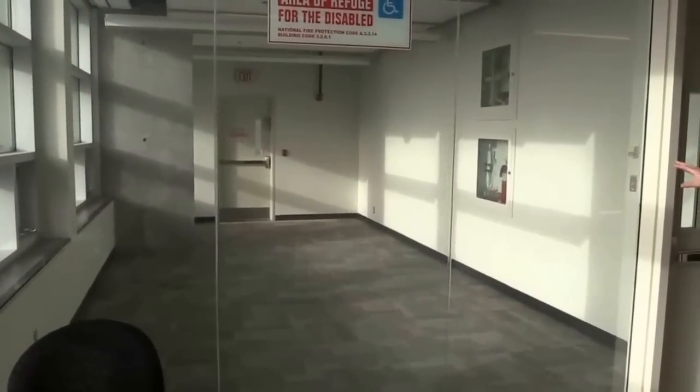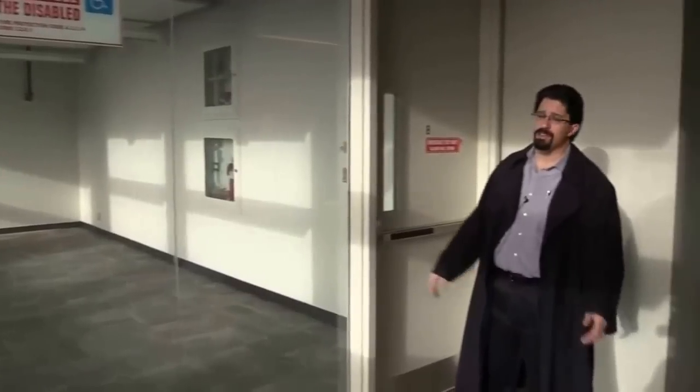Meanwhile, over here we have the Fire Emergency Area of Refuge for the Disabled. An excellent idea. If you're disabled and there's a fire emergency, you come over here and you know that the firefighters will arrive to help you out. If you're disabled and on the 7th floor, you are, as Dirty Harry says, SOL.